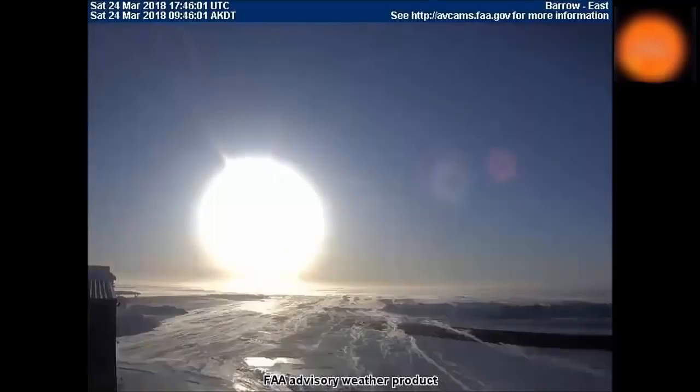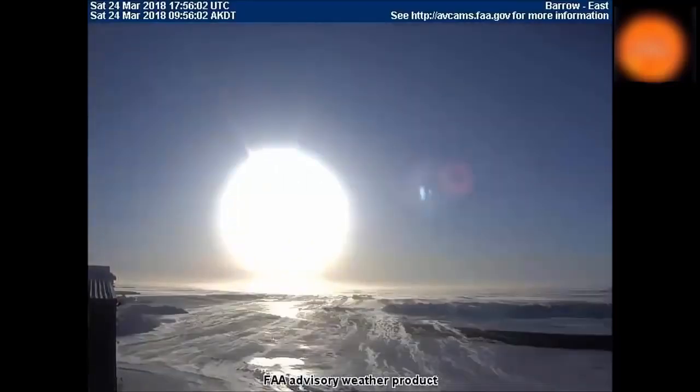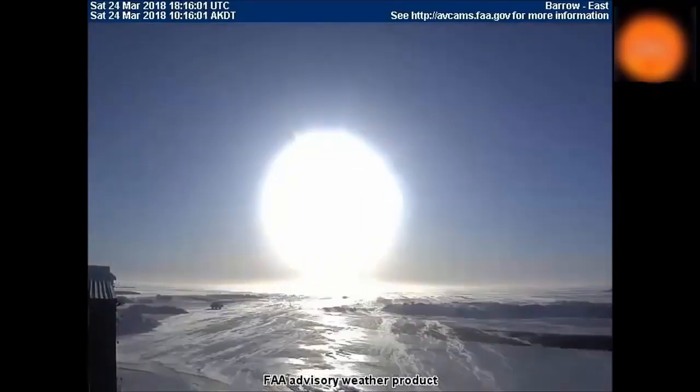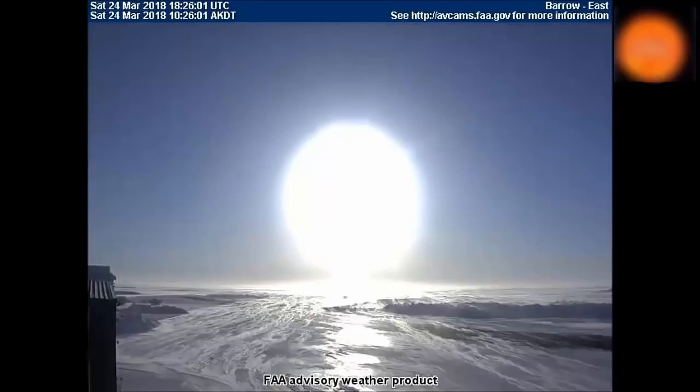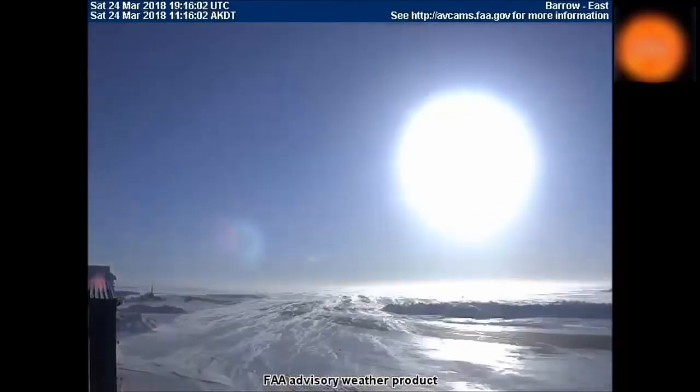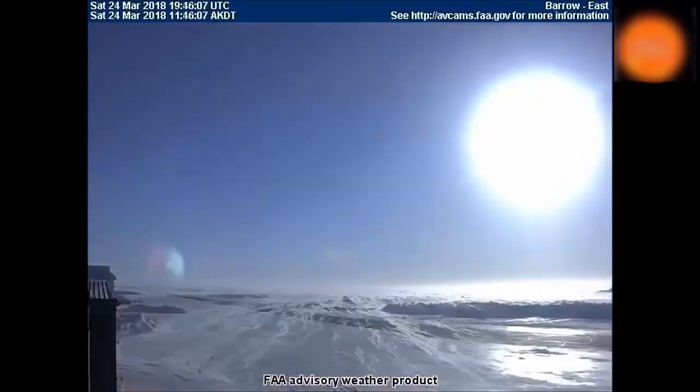Notice the reflections on the right of the concealment jet equipment. We'll see the actual jet in just a moment. As reflections of the jet swing across the screen, the jet comes into view. It's the tiny white dot between the colorful reflections and the sun.